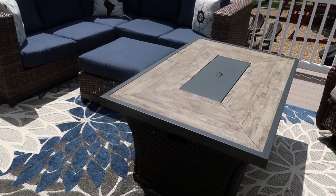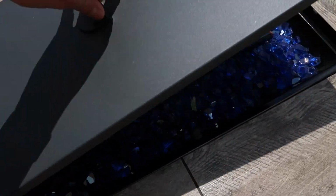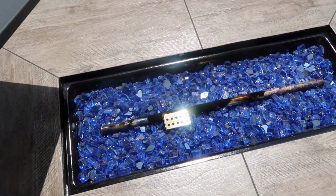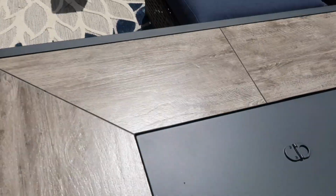And this table is one of those fire pit tables. So when you lift it up, we have those blue stones in there and it looks super, super pretty. That thing is 1,000,000 degrees.